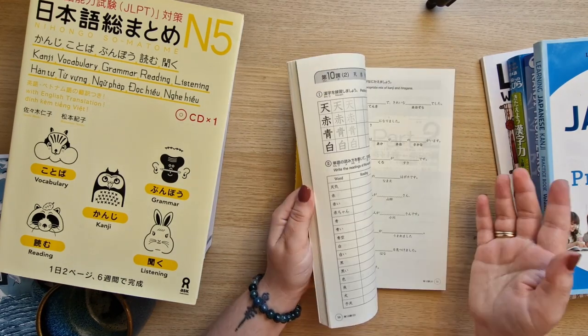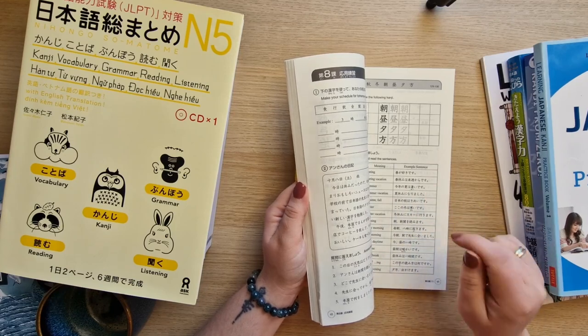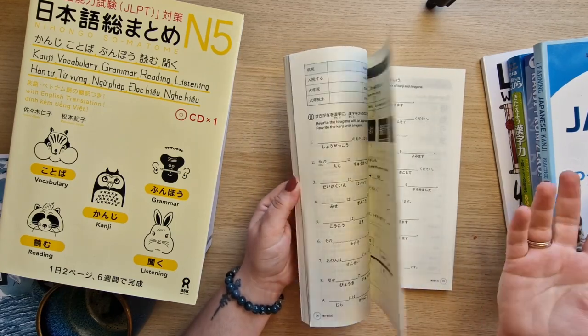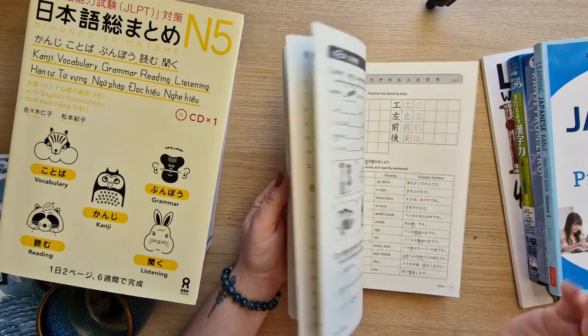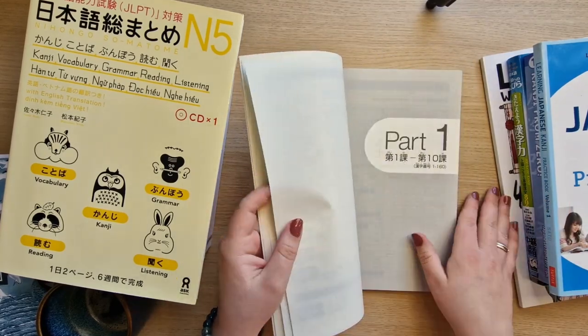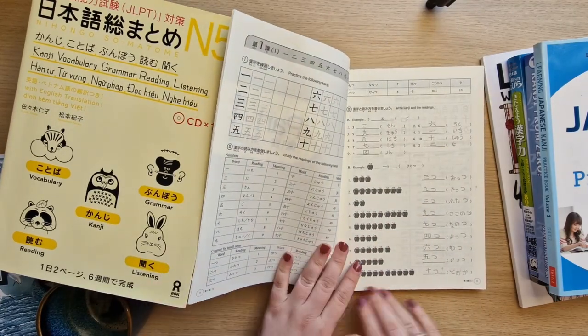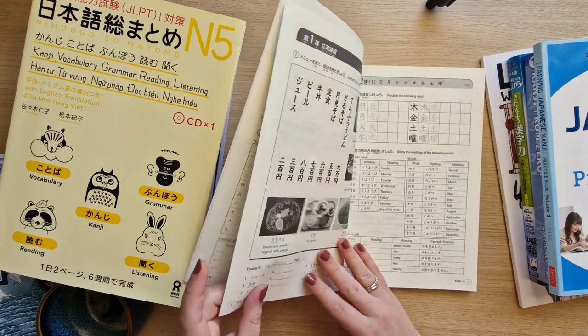While this one is better because you can actually write down in it and see the stroke order and just practice the kanji. So I don't think you really need the textbook. And I bought this one a couple of years ago, but I only used, I think, the first lesson. Oh, not even. I did some of the exercises here.